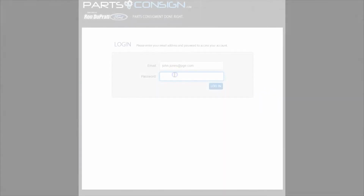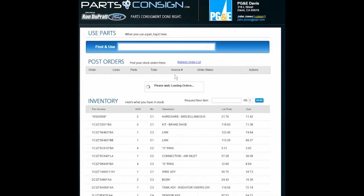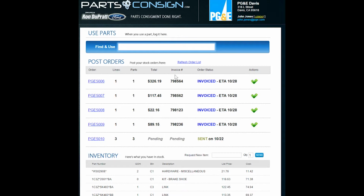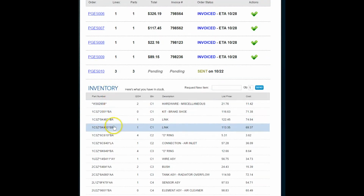First, let's take a look at how easy it is to use. Once logged in, the entire interface is one page, broken into three sections. The first is where the user will log usage of the parts. The second shows us pending orders, and the third area details the inventory.